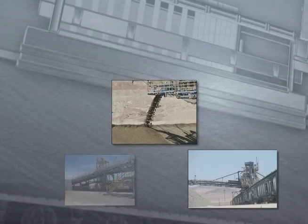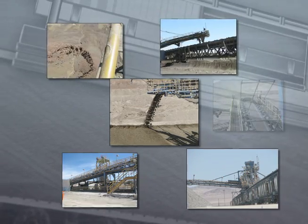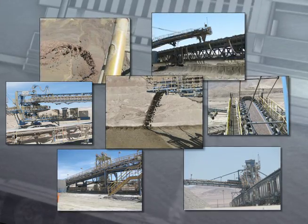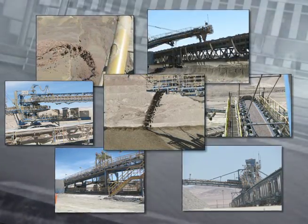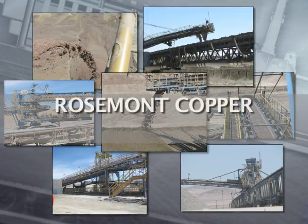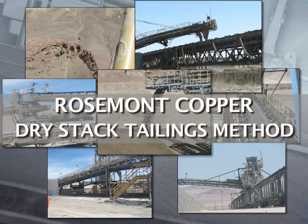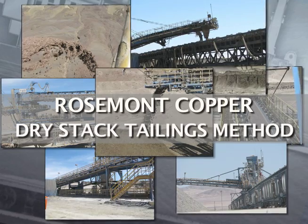Rosemont Copper Company is very excited to introduce an innovative and advanced approach to tailings management and water conservation. This presentation will demonstrate the process and highlight the benefits of the dry stack tailings method. Rosemont Copper will be the first to bring this technology to Arizona.